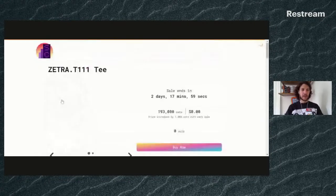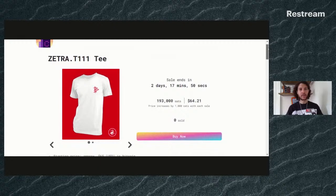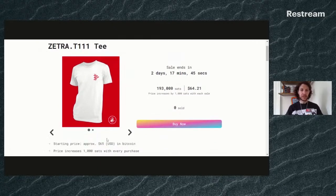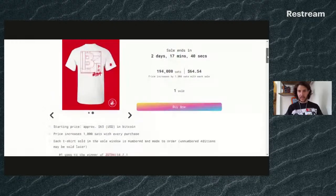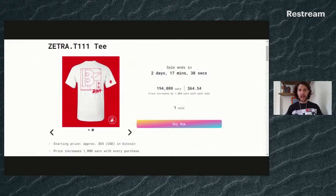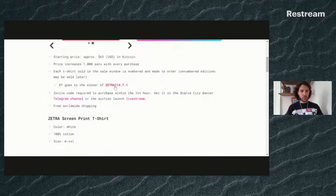So if you can't afford the original painting, maybe you're lacking wall space, ZETRA has another product for you. It's the ZETRA114.7.1. This is a screen printed t-shirt. Check out the back of this thing, made by ZETRA himself. The price on this one starts at 194,000 sats, goes up 1,000 sats with each purchase. What else is important here? Let's see. Oh, number 1 goes to the winner of the original painting.